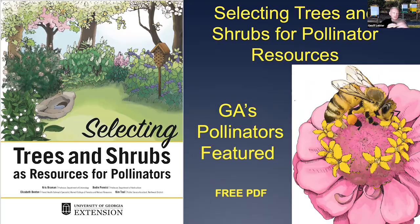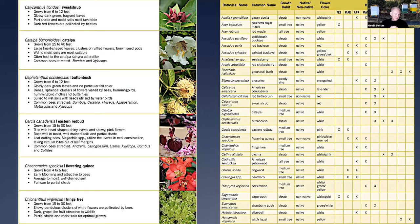It also has pages of information on the plant name, the scientific name, and where it grows. It has the buttonbush and eastern redbud, and it gives details about which kinds of bees are attracted to those plants. And then it also, again, has phenology on it. So in there, you have chart after chart of when it's in flower, flower color, whether it's a native plant or non-native, the kind of growth habit, is it a shrub, a perennial, a small tree, and the bloom time, all the way from February through October. So all the plants that are discussed there have these charts. Very helpful.